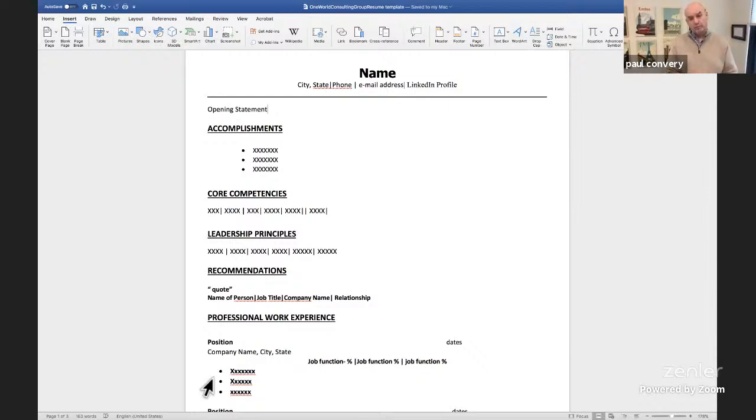The recommendations. We want to know, what do people say about you that have worked with you? And ideally, having a manager or a former colleague, we just want them to provide a 1 to 2 sentence statement or quote, and then you provide their name, their job title, the company name, and the relationship they are to you. So a former manager, a former colleague, whatever that relationship is. And again, this is not a reference, right? It is a recommendation. It is somebody providing their perspective.